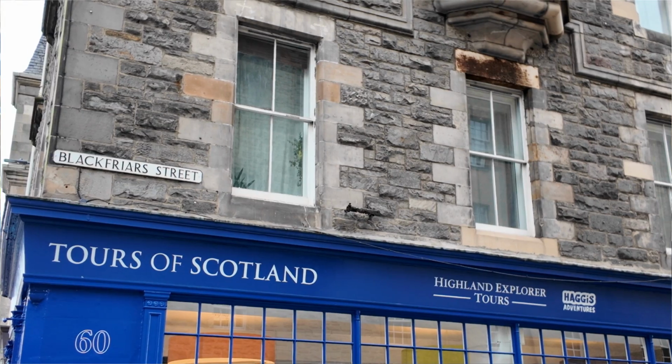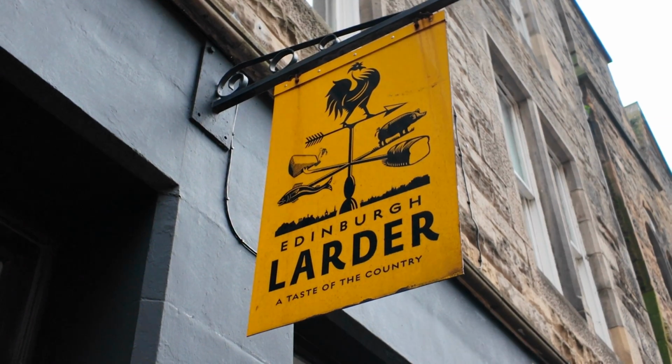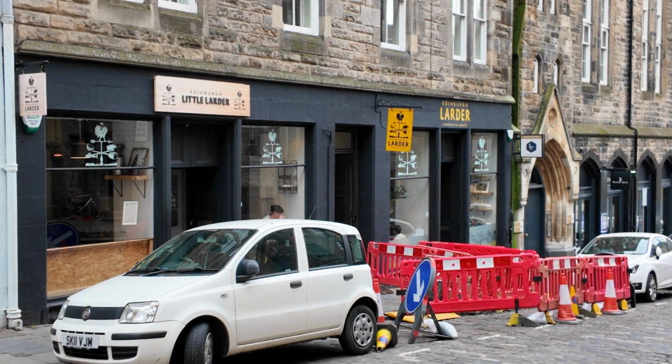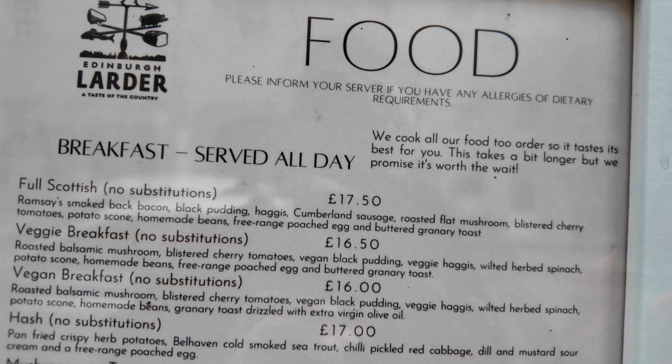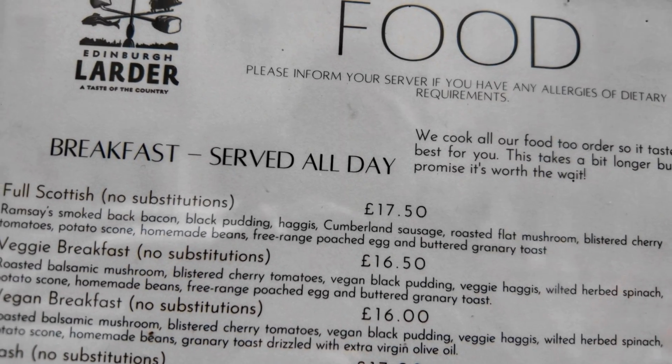I'm here just off the Royal Mile, and we're going to take a look at the most expensive place to get a full Scottish breakfast here in the city of Edinburgh, which I believe to be a very expensive breakfast. We're here just off the Royal Mile at Blackfriars Street. The first place we're going to take a look at today is called Edinburgh Larder. They offer a full Scottish breakfast for a staggering £17.50. Yes, it's probably the most expensive breakfast we have in Edinburgh.